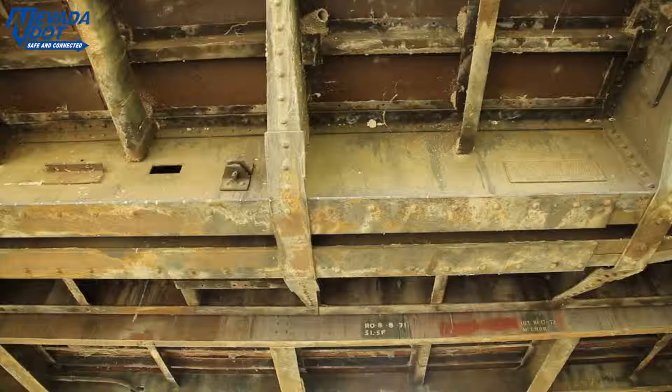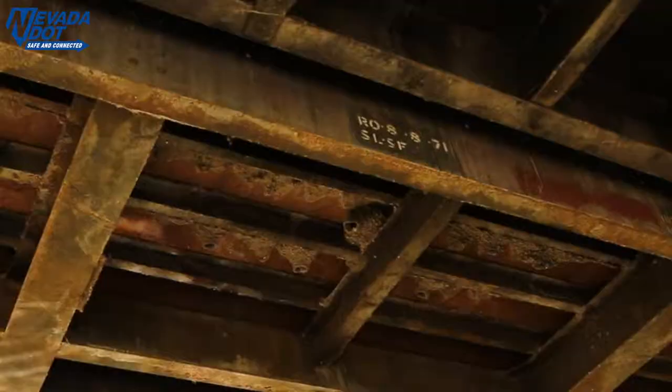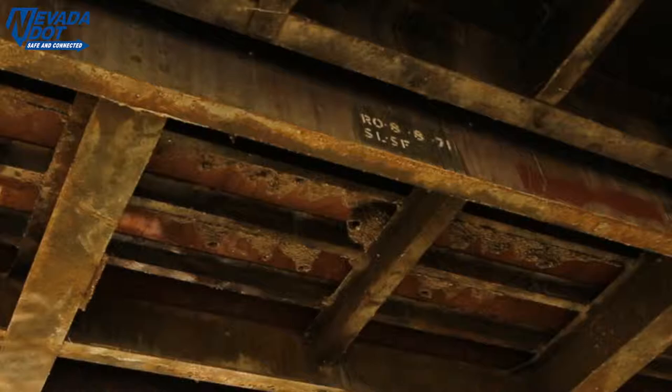It was a useful way for people to reuse salvaged materials when they didn't have a lot of money for new construction. And they adapted it and reused it, and it served this section of road for many, many decades. There's a lot of railroad flatbed cars in the country, but in Nevada, it's pretty unique.